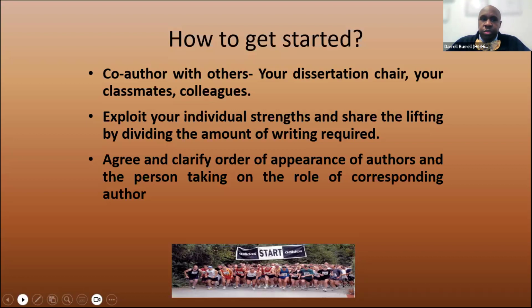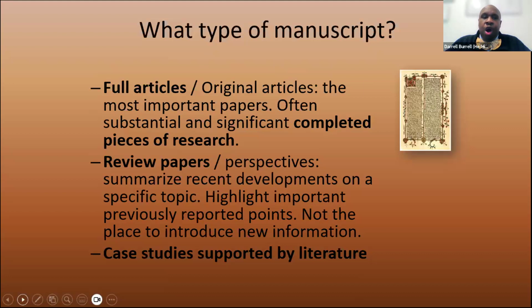So what type of manuscript? Obviously, there are full articles and review papers. A lot of times people think you have to collect data to publish a paper. No, there are journals where, if you have a research problem and you go out in the literature and find recommendations from other articles on how to solve the problem, you can do that. And then I also mentioned case studies.